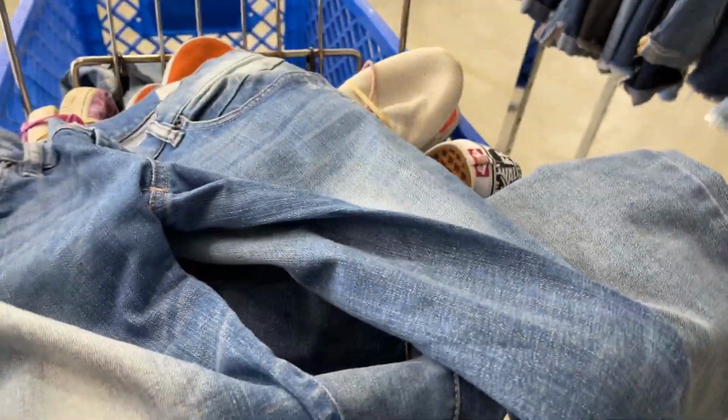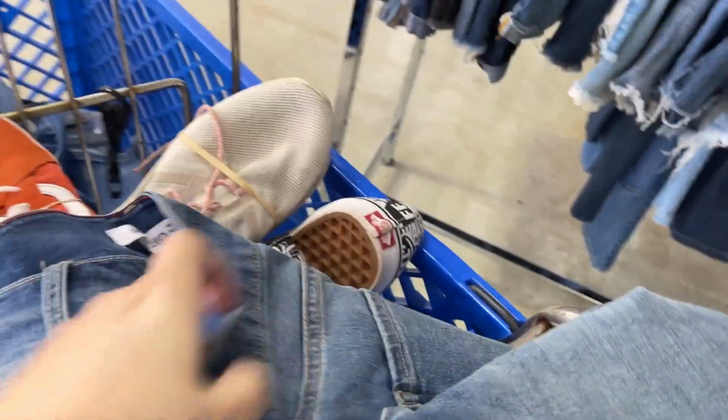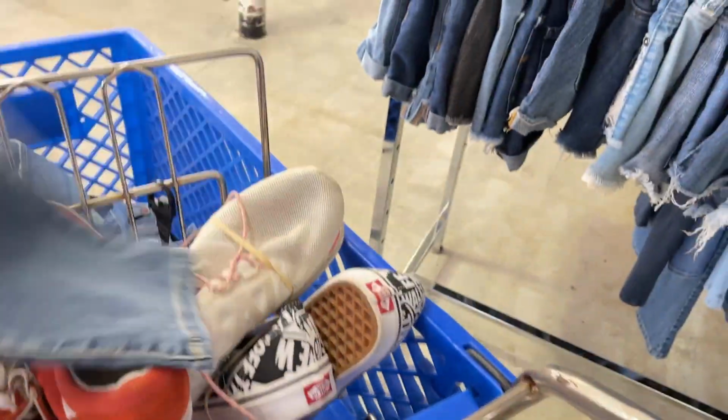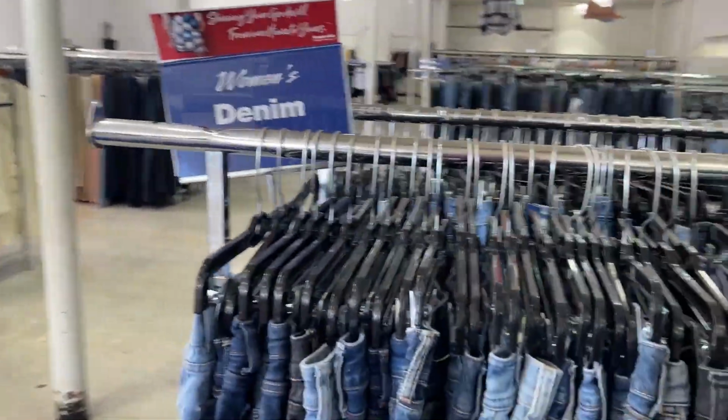Then I got these Diesel jeans. I have some men's Diesel, but it's not selling well for me. I think more people from Europe like to wear this brand. It's kind of an expensive brand. Jeans like that cost about $250, $300. But it's not really selling well in the US. I don't know why. Anyway, I decided to take this one because I like them myself. Maybe I'm going to keep it. Never know.